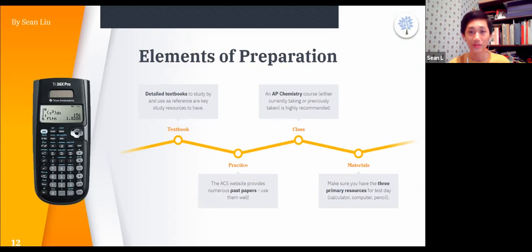All right, final element to preparation is the materials. One of the key materials that I show on the screen right here is the calculator. So for the USNCO competitions, for local, national, and international round, you will not be allowed a graphing calculator. Any calculator with graphing functions will not be allowed. And most schools and most students will get a graphing calculator for their regular math classes and things like that. And this is why I'm warning you guys, that calculator will not work for the test. You won't be allowed to bring that into the room.